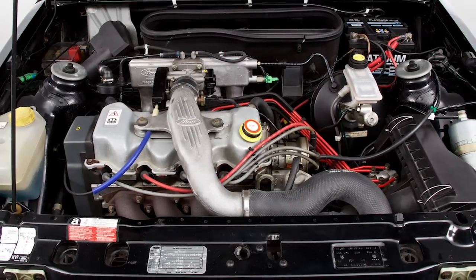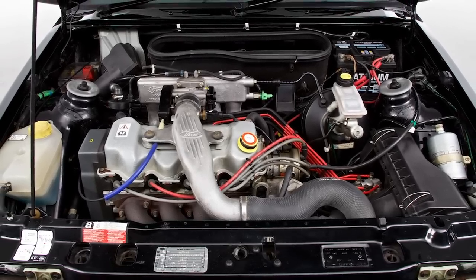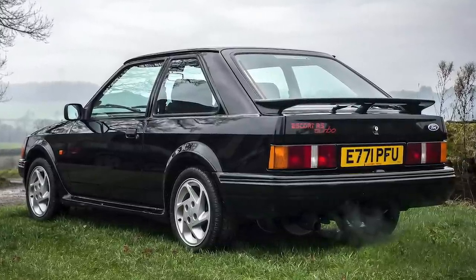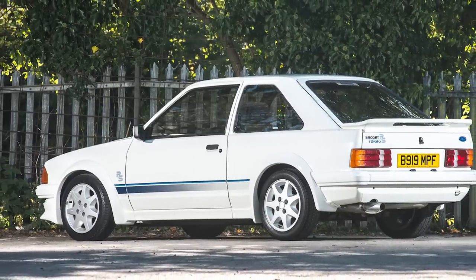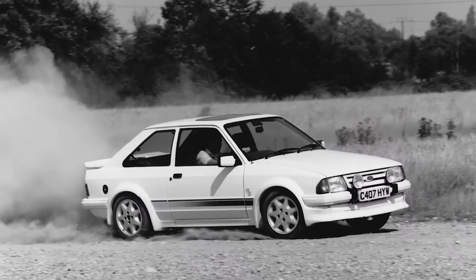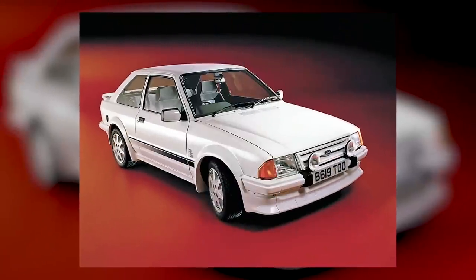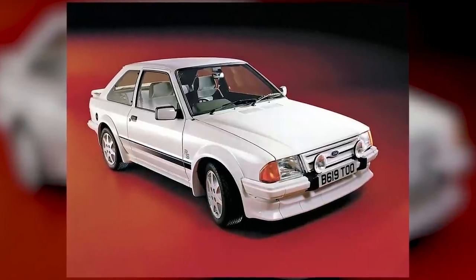The turbocharged and fuel-injected 1.6-litre engine produced 133 horsepower, enough for Ford to fit the Escort RS Turbo with a limited slip front differential, a production car first. Despite this, the ride and handling were distinctly old-school, with turbo lag and torque steer aplenty. Just 5,000 were built, and they were all white. Very, very white, with colour-coded everything, including the very unsubtle rear wing.